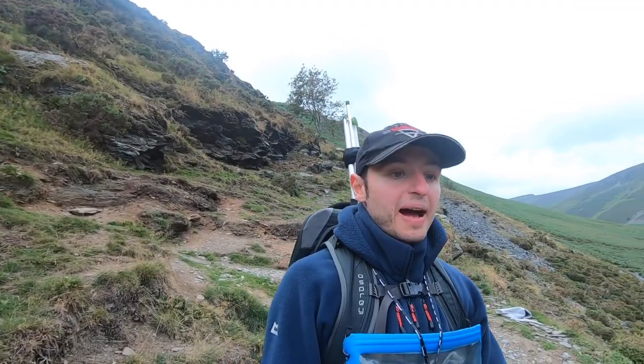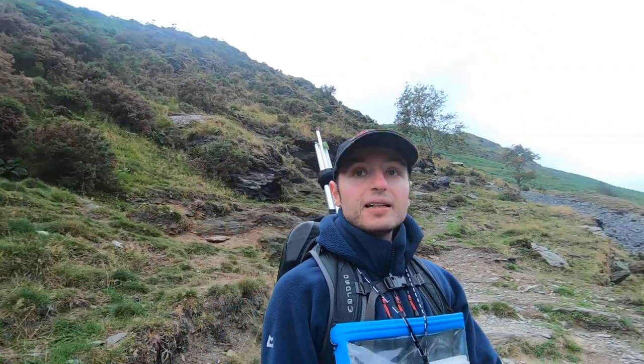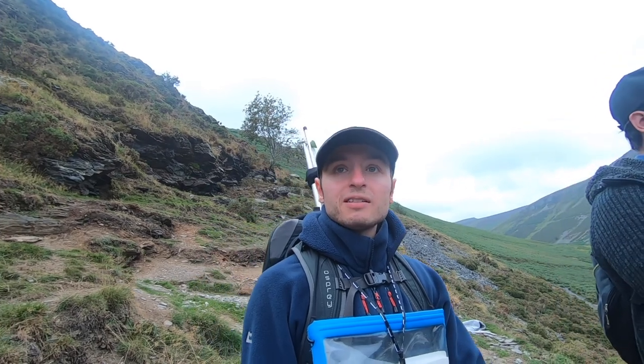So we've been going for about 10 minutes. We're at currently 350 meters according to the GPS. Which is good, we're well on the way, and we're just ascending the summit from the, can't remember now, from the south, that's right, from the south.